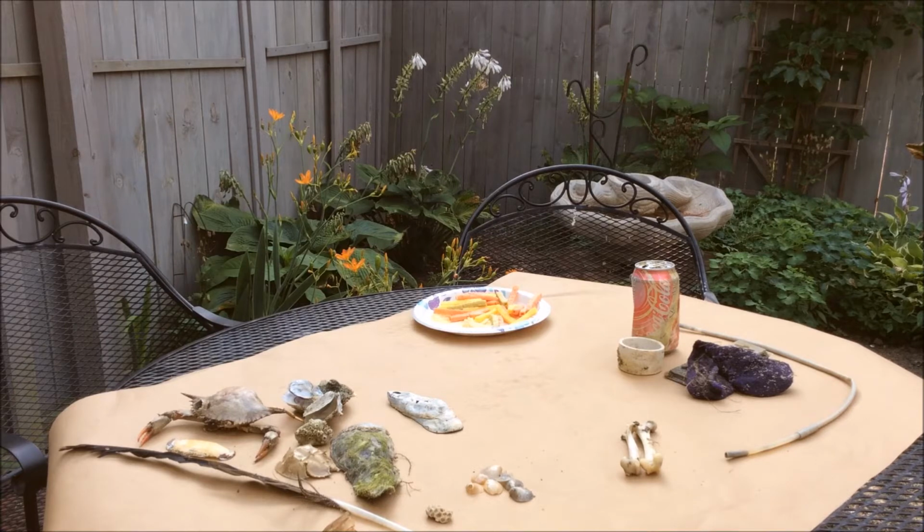Let's see what else we found. Barnacle. And where's that big barnacle? We found the biggest. There. We found the largest barnacle ever. Where is it? Here it is.